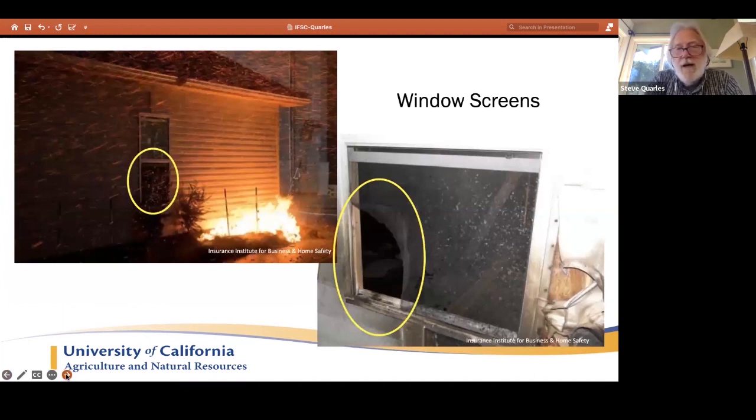Window screens are often used to keep insects out. They do a good job of absorbing radiant energy, heat, and protecting the glass until the screen fails. This is a plastic clad fiberglass screen. It has done a job of keeping embers out. We intentionally left the window open in this case, and embers didn't come in until fire touched the screen, and then it failed. So from this perspective, metal screens would be a better option. Some research that has been done indicates that any kind of screen can minimize the radiant heat exposure to the glass behind it, as long as it's present.